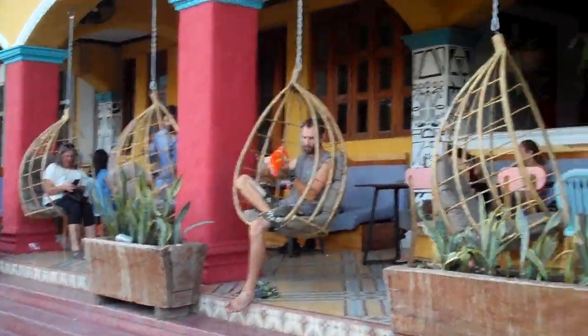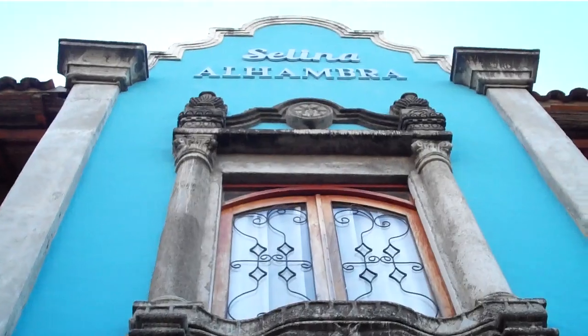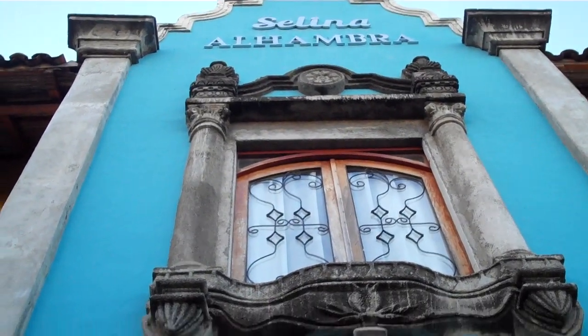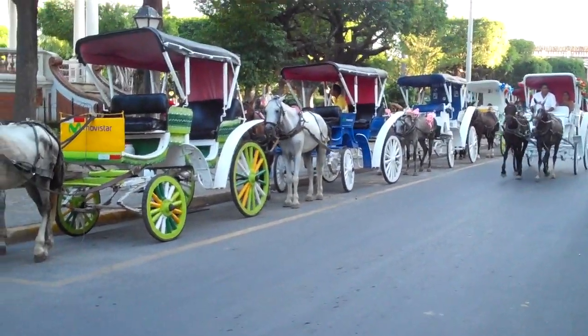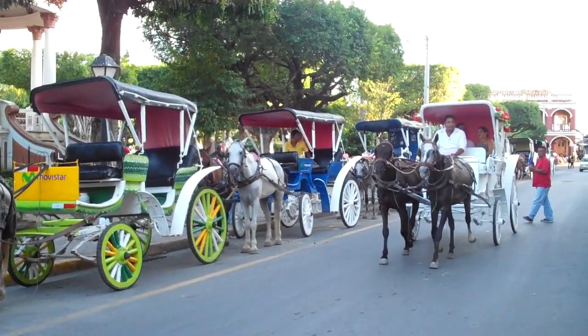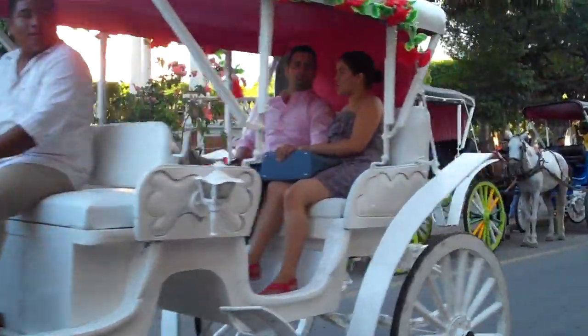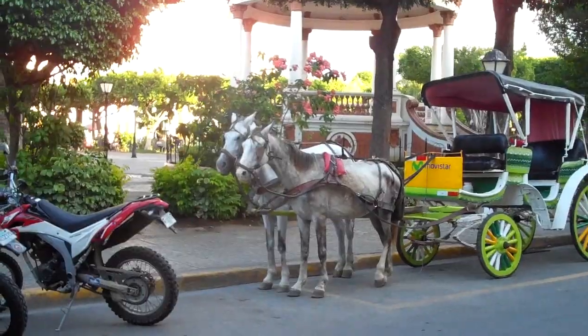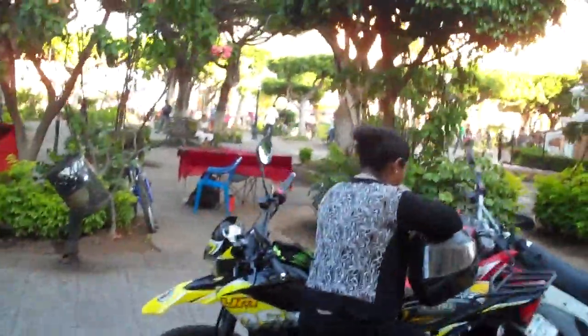They have these nice hanging chairs, pretty cool. And it used to be the old Alhambra Hotel. So it's Selena Alhambra. And we're gonna get a carriage. They all park out here, waiting for customers. Pretty fun. All right, we're gonna cross the street into the Central Park area.